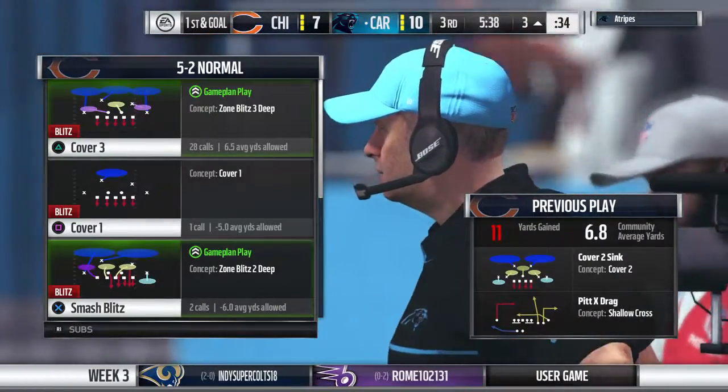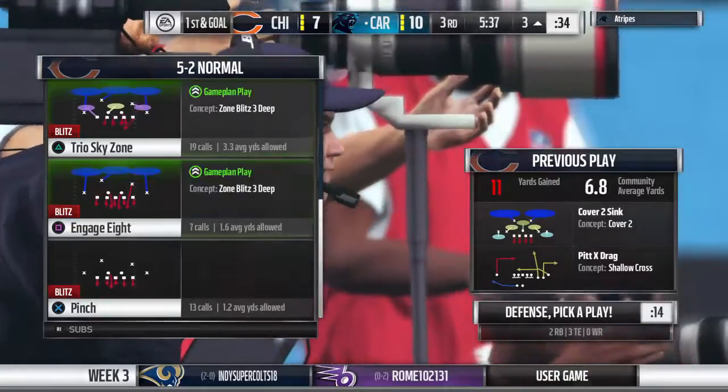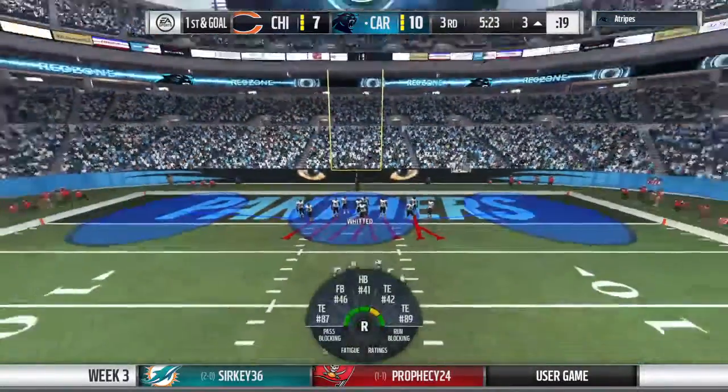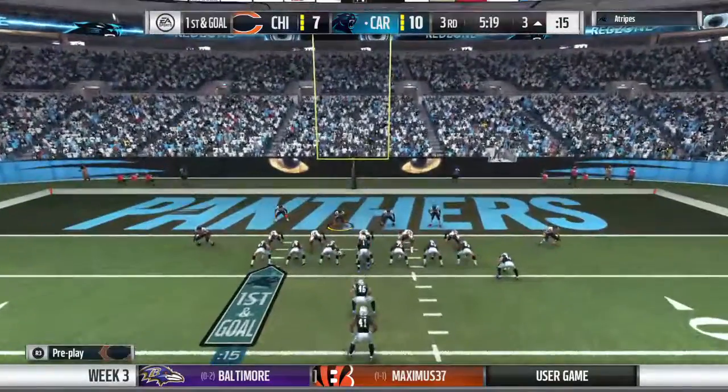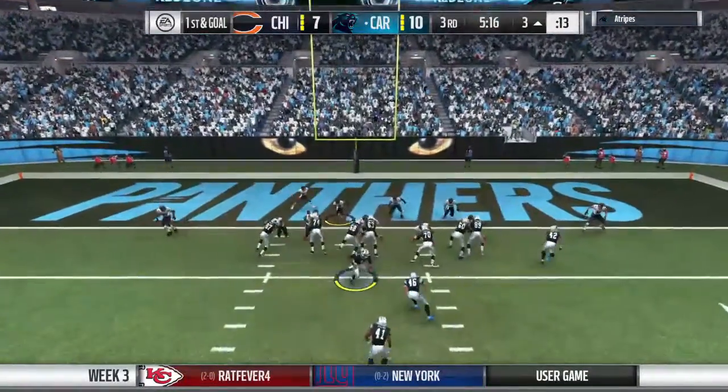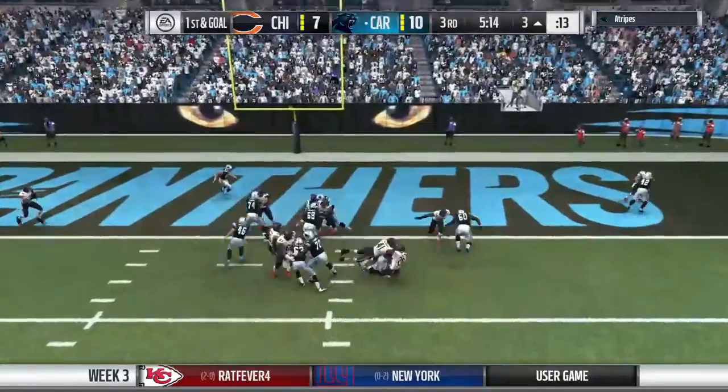So an instance there of Cam being Cam. We know he can use his legs. And with that big body, it's hard to get him down, even if you get a clear shot on him. Plus, he moves a lot faster than what people think. And boy, does he have fun playing the game of football.